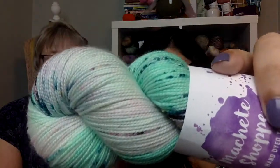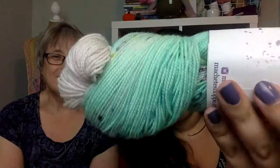So this is the skein that I snagged because I've actually been thinking about buying this for a long time. So this is Machete Shop, and the colorway is Dreamcatcher, and it's her 80/20 superwash merino nylon, and she calls this Twist Sock. So, that's coming up perfect. Look at that. So, yeah, that does look good.